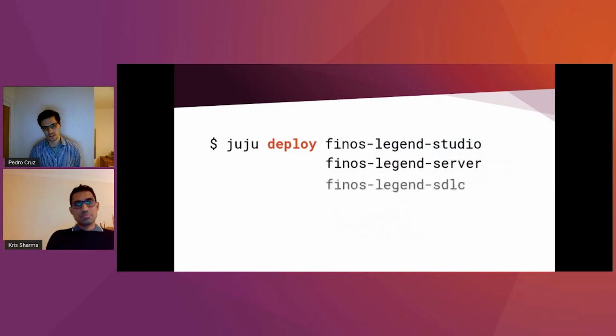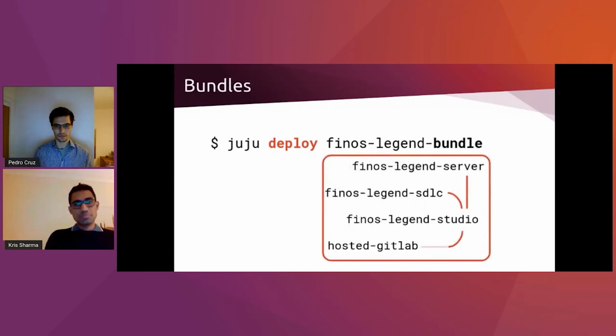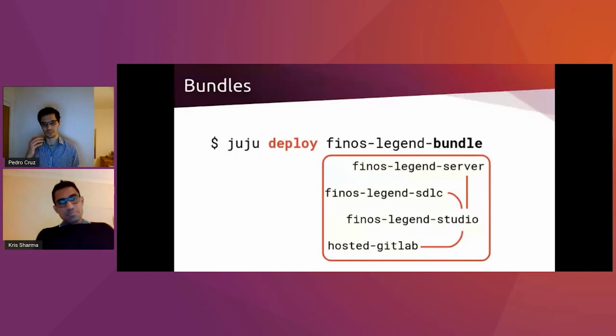So what is actually going on there is we're deploying all these applications with the command juju deploy, and if you have a large stack, you're going to run as many juju deploy commands as you need to deploy each of your applications through the charmed operators. But what we are actually doing there is we created something called the bundle, and the bundle in Juju is something that will describe not only the applications that you want to deploy, but also the integration between them.